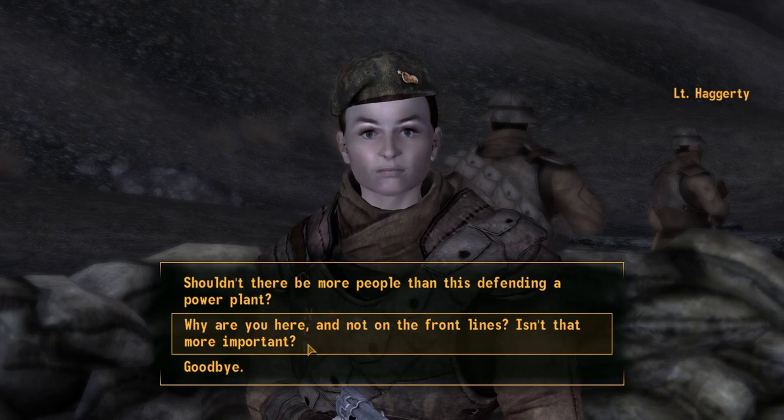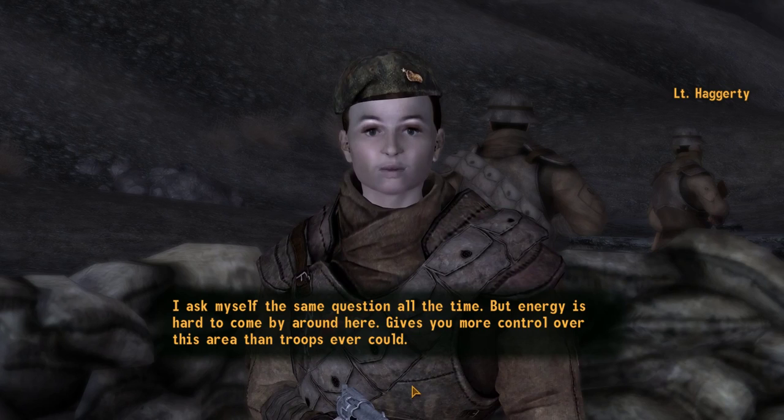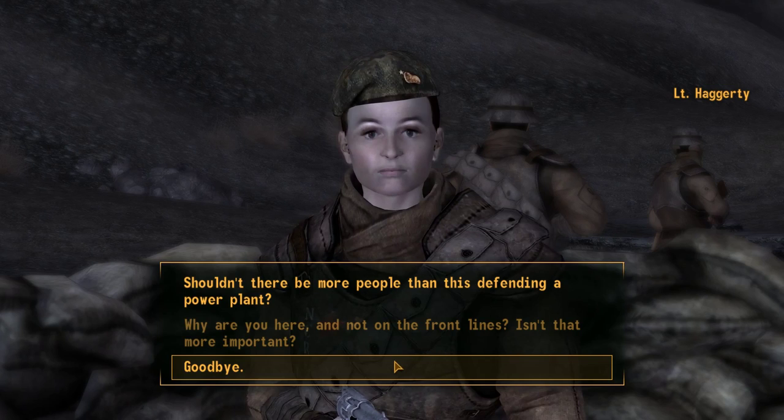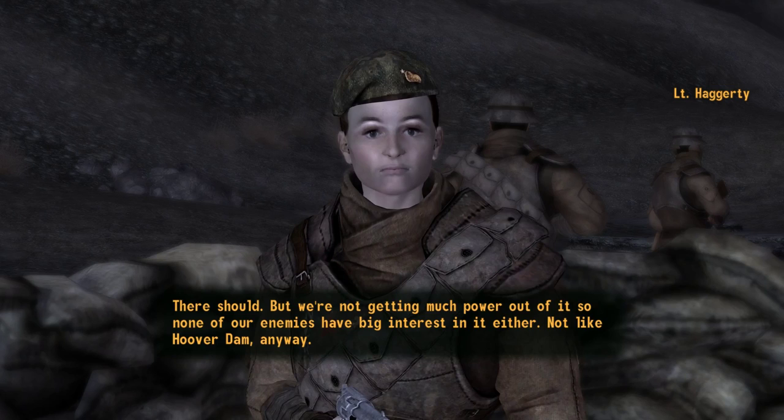Why are you here and not on the front lines? Isn't that more important? I ask myself the same question all the time. But energy is hard to come by around here. Gives you more control over this area than troops ever could. Hell, if we lose the dam to the Legion, this little plant may be our last stand. I see. So this is like a mini Hoover Dam situation. Shouldn't there be more people than this defending? There should, but we're not getting much power out of it, so none of our enemies have big interest in it either. Not like Hoover Dam, anyway.